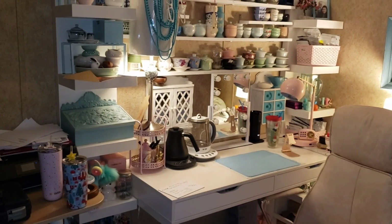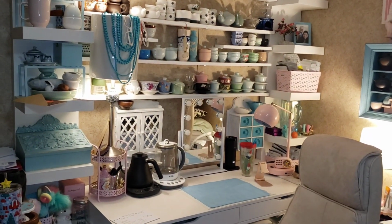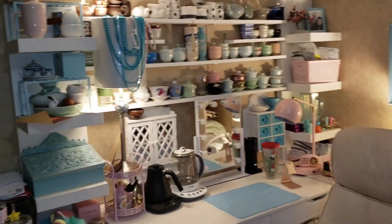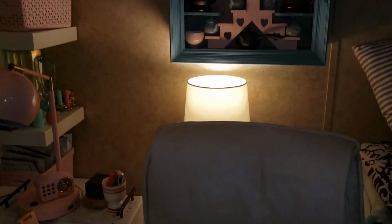Okay, moving on to my desk area. This is always a cluttered mess, no matter how much I try. So we have a his and her desk. Don't look at his desk, okay? All right, we'll start over here. Let me push my chair in.